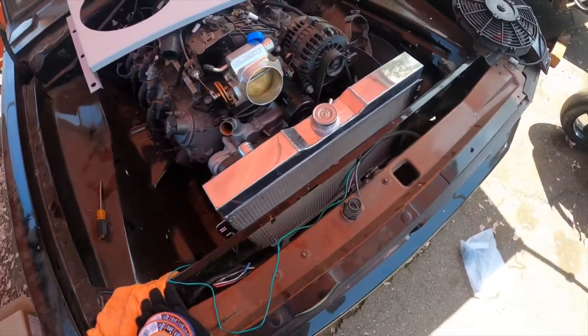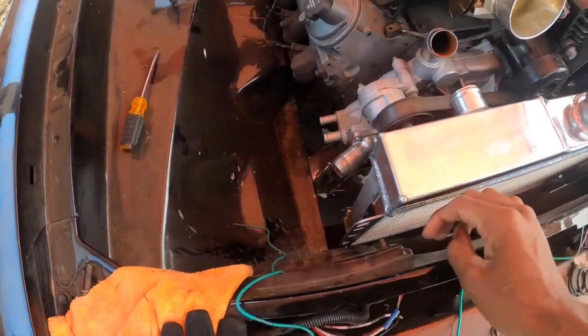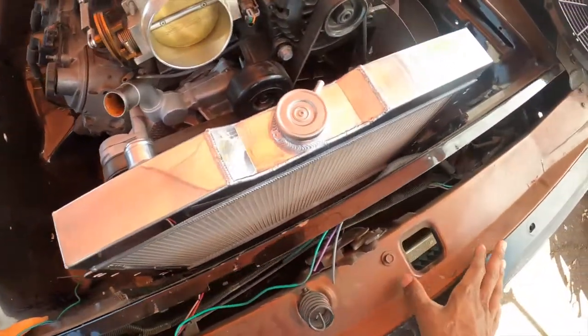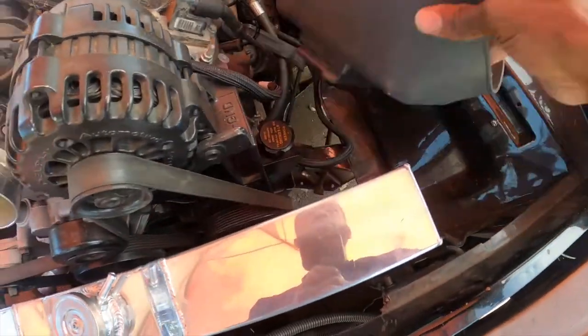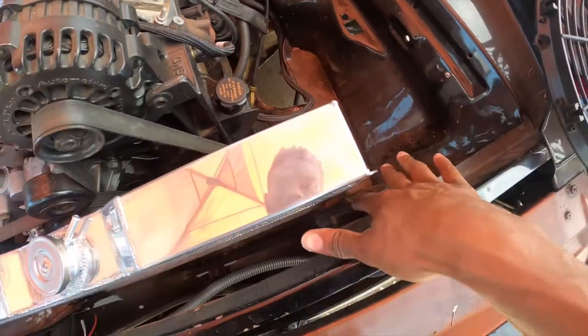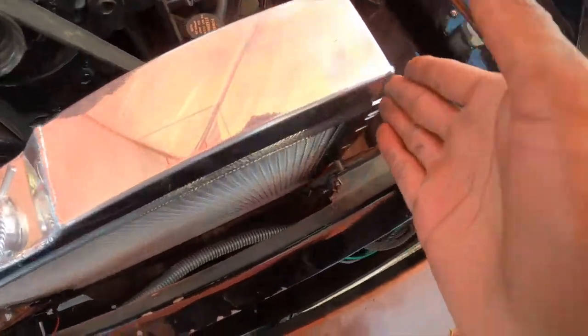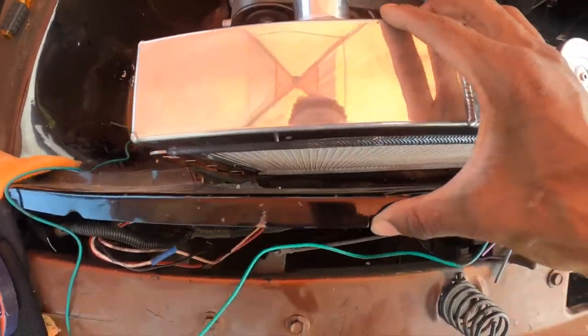Okay, so back out here on the Dart. I'm about to figure out exactly what to cut just so I can get this radiator sitting in perfect. Don't really have an idea of what I want to do yet, but I think I kind of want to cut a little bit of this inner part of it here and here, just so I can get it to sit more flush.